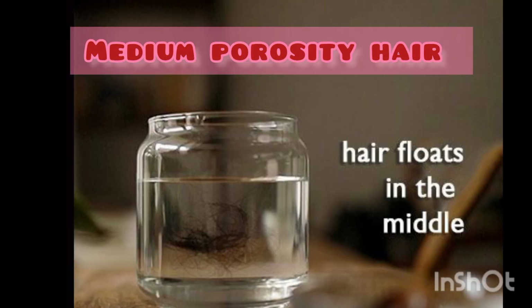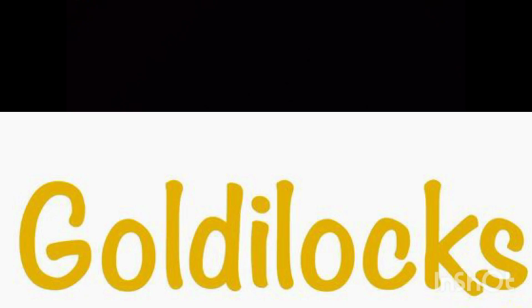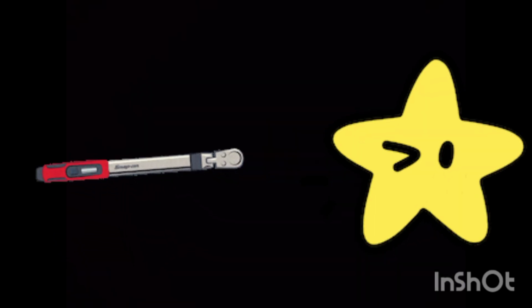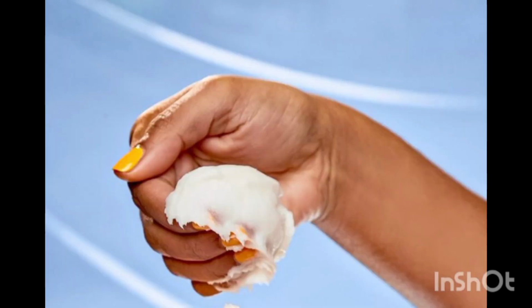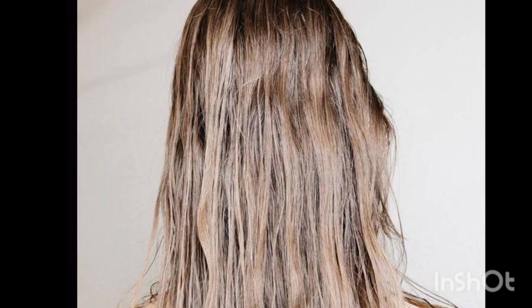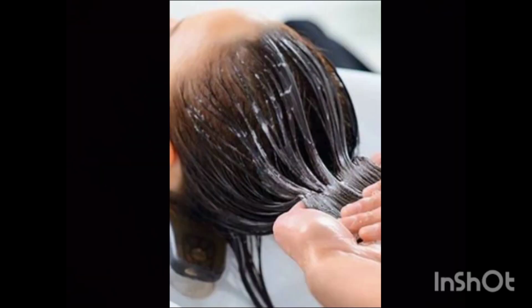Moving to the next category, medium porosity hair. This hair type is like the Goldilocks of porosity, not too dry, not too moist, it's just right. Medium hair porosity is like when you butter your toast. It soaks it up evenly, just like hair with medium porosity absorbs moisture. So with medium porosity hair, you don't need to go to extreme measures like with low porosity. But remember to find the right balance of moisture and hydration for happy bouncy locks.